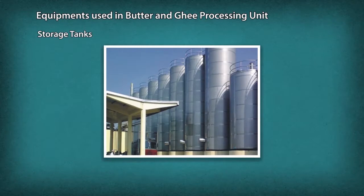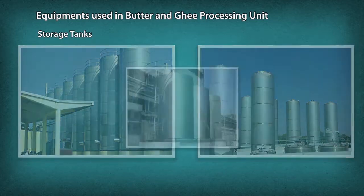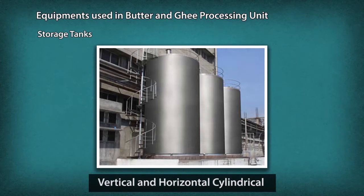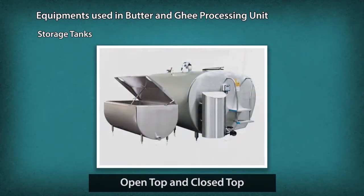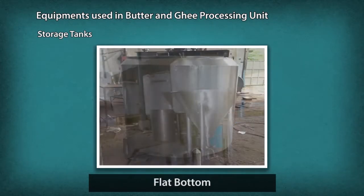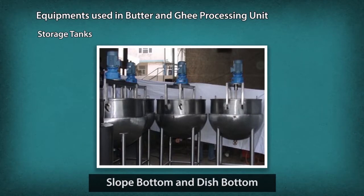Storage tanks. Storage tanks are containers that hold hot or cold liquids used for short or long-term storage. In the dairy industry, the storage tanks are classified based on structure and heat preservation capacity. Storage tanks are available in many shapes, for example, vertical and horizontal, cylindrical, open top and closed top, flat bottom, cone bottom, slope bottom and dish bottom.